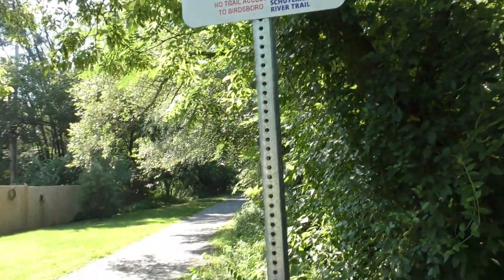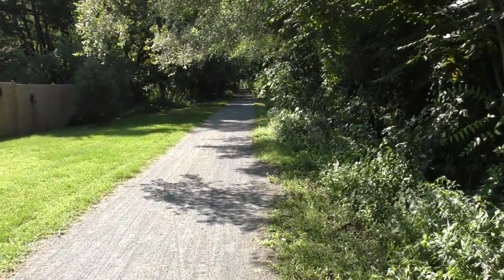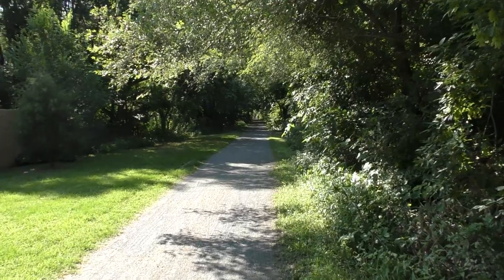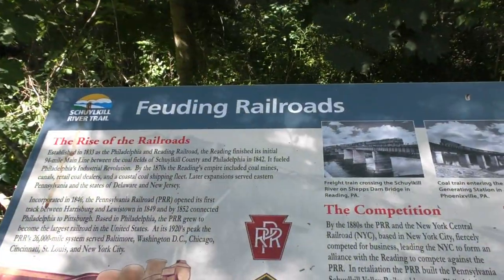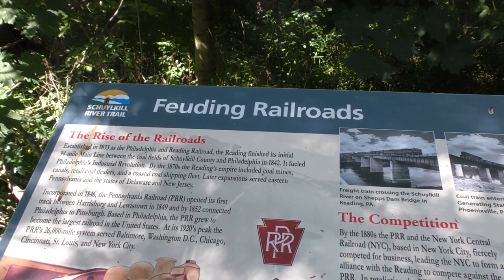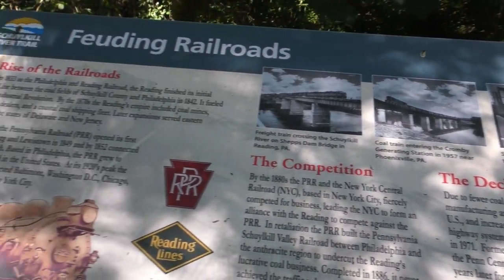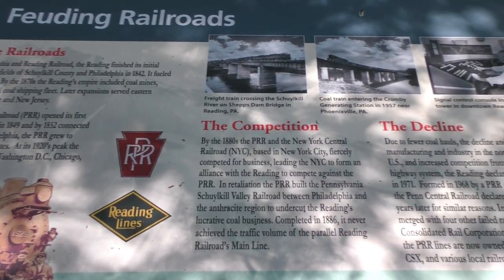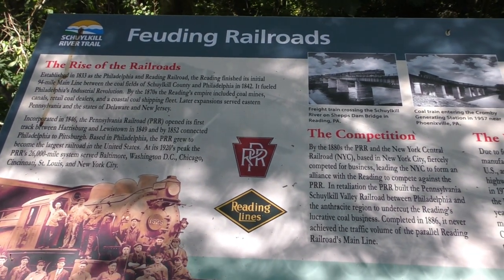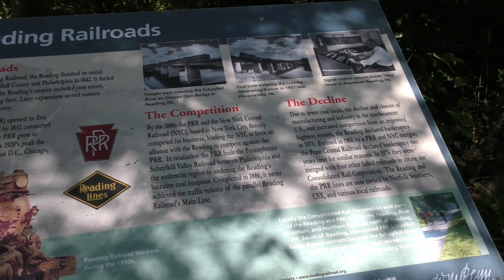So we probably have about a quarter mile walk down this path here till we get to the bridge that we want to check out. And I just came across this sign here talking about the feuding railroads. It talks about the Reading lines and the Pennsylvania Railroad and the rise of them. So you can pause the video if you want to read up on that.